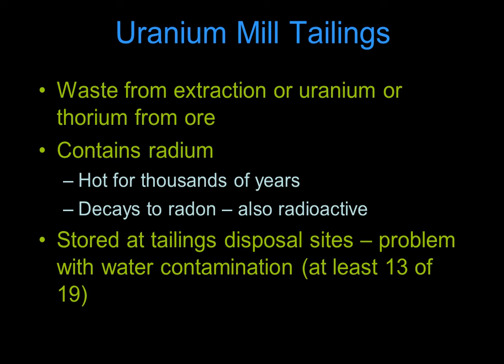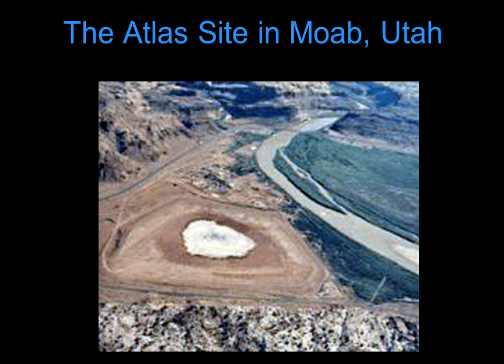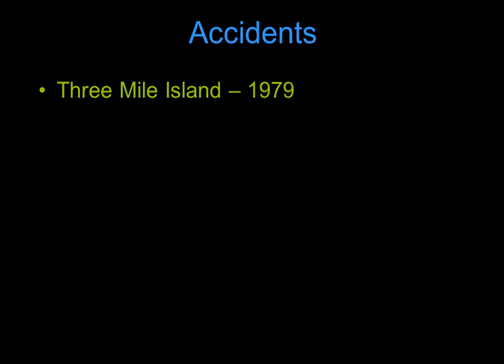So this is a big hot mess right here. There are 19 disposal sites for tailings. The problem is that at least 13 of them are actively leaking radioactive stuff into the water surrounding them. And probably the biggest culprit of that is going to be the Atlas site in Moab, Utah. This is just a picture of it, but lots of groundwater contamination there. So this is a big problem, actually.